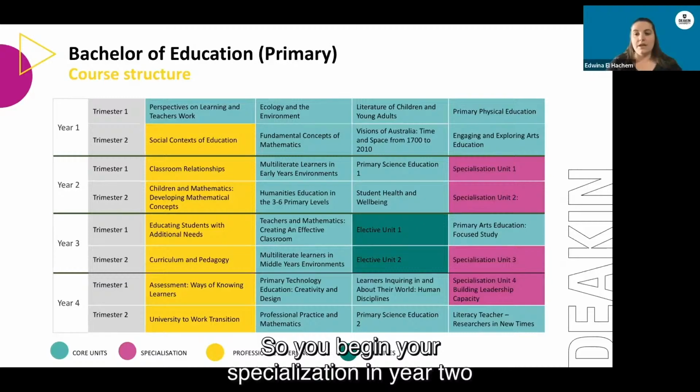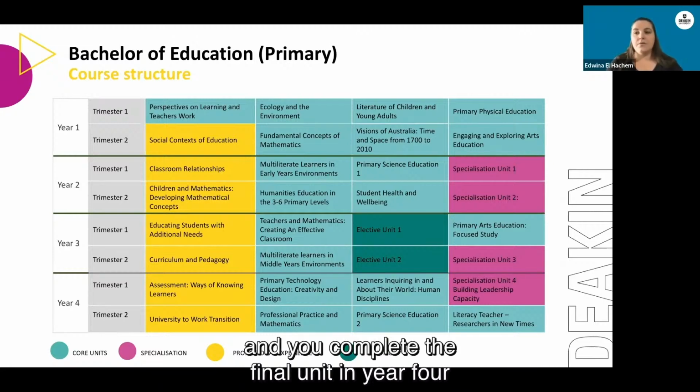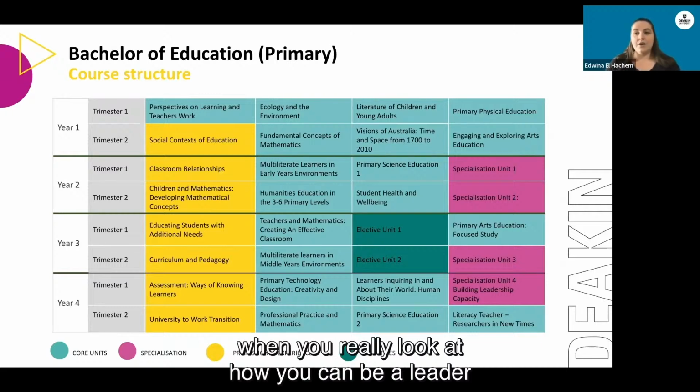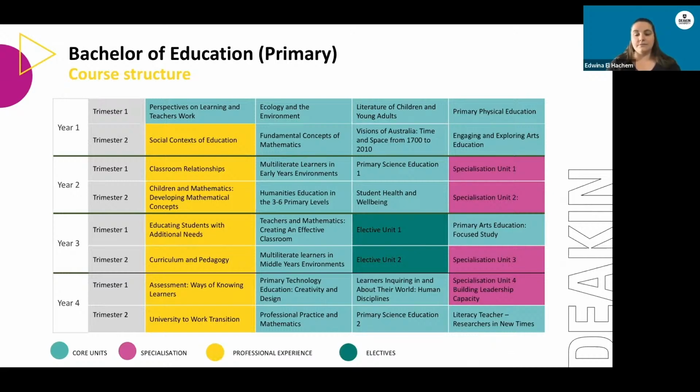So you begin your specialisation in year 2 and you do 2 units. You then continue on with it in year 3 and you complete the final unit in year 4 when you really look at how you can be a leader in that area of specialisation that you have chosen.